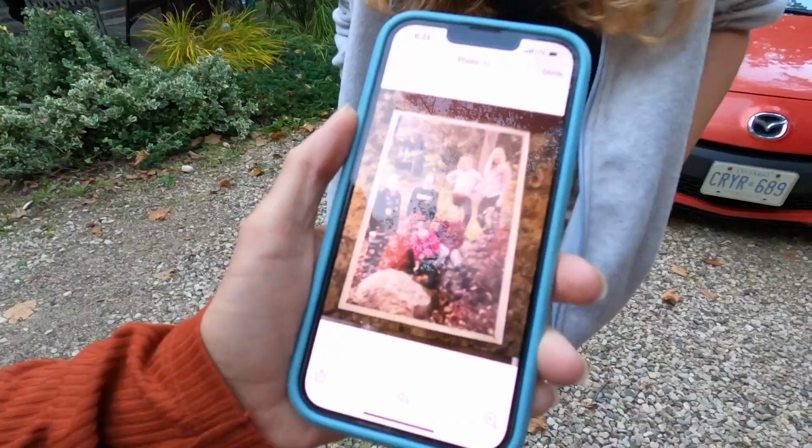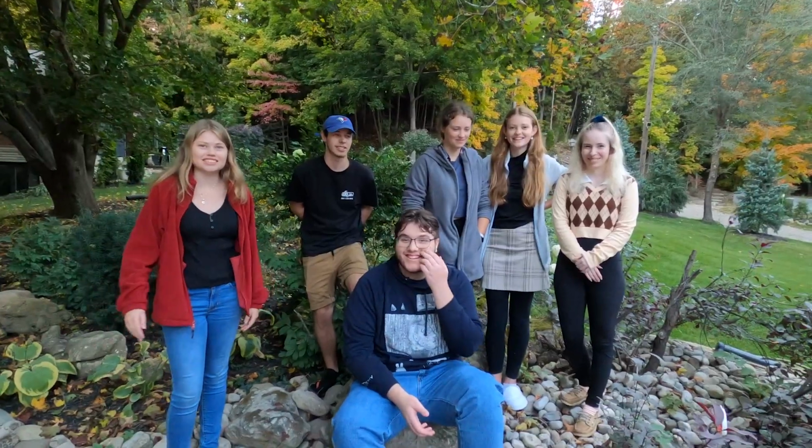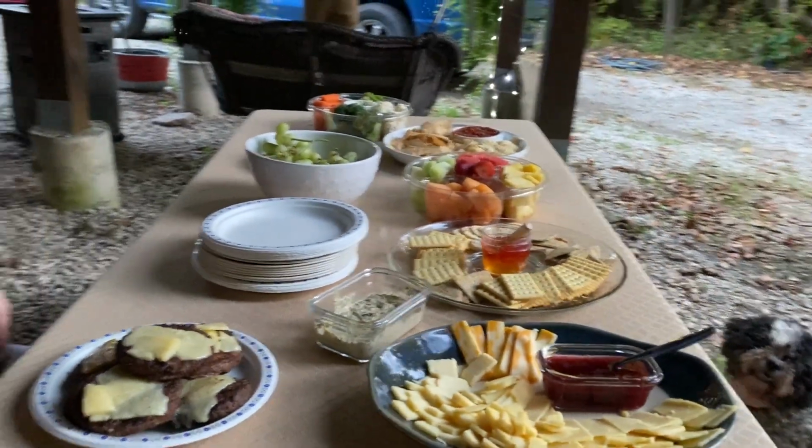Beautiful. After seeing old pictures from when the kids were younger, we just had to recreate the same photos. Cousins from north of Toronto, Orangeville. Yeah. This is the Hockley Valley crew. Woohoo! Okay, we're getting everything set up. Look at all this food.